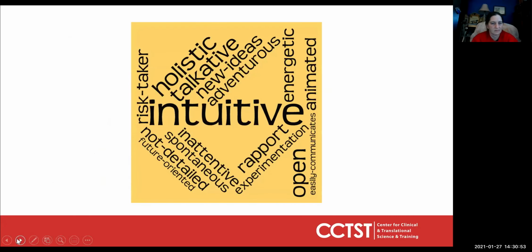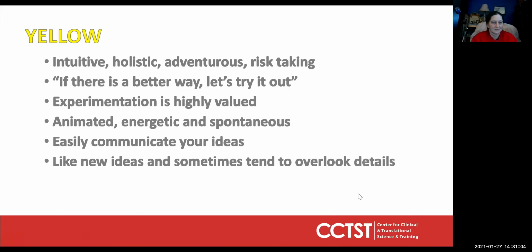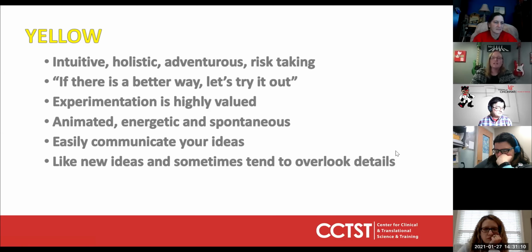My second highest score is yellow, but I'm definitely mostly red. Yellows, next slide, please. People that communicate with the yellow communication style are also relationship oriented. They're a little more energetic and intuitive. They like adventure more than reds, perhaps.